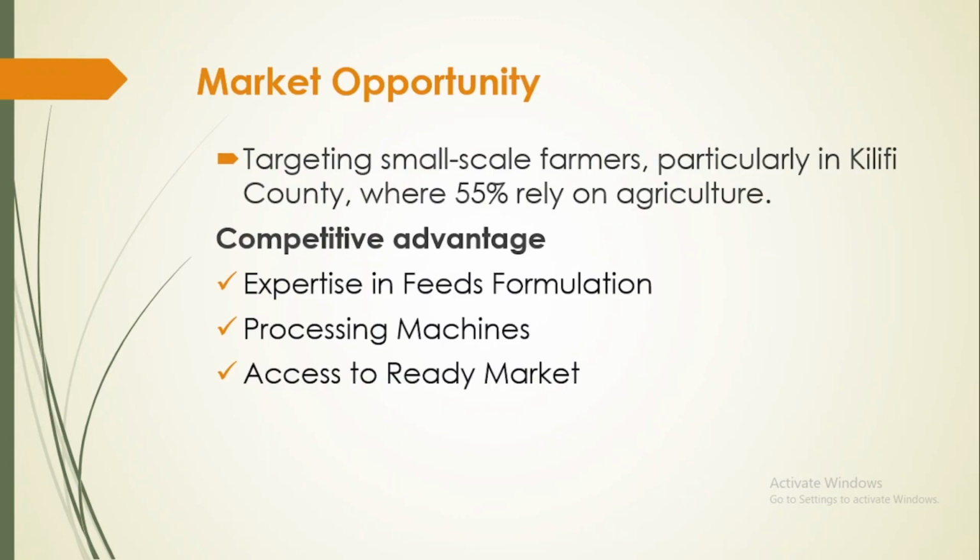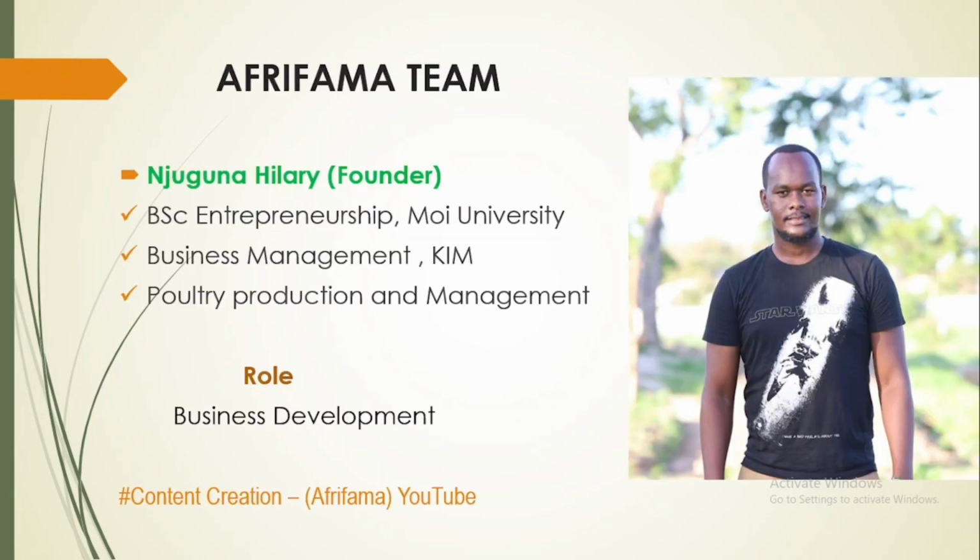Now, our target market for feed will include small-scale farmers in Kilifi County, who rely on agriculture. In terms of competitive advantage, in my team we have expertise in feeds formulation, we have processing machines, and we also have access to a ready market, not just on our farm but also on other farms within Kilifi.